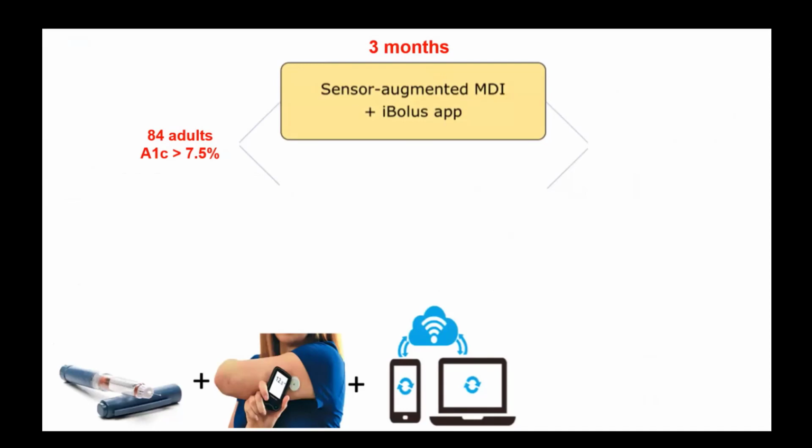So this is the control arm. So these people are using multiple daily injections. They have the app, which is just a basic bolus calculator, and they have a sensor. And that's it. Now, the app doesn't learn over time. So we go in the app, you program their fixed boluses or the carb ratios, and basically the app does the calculation automatically for them, but there is low learning.